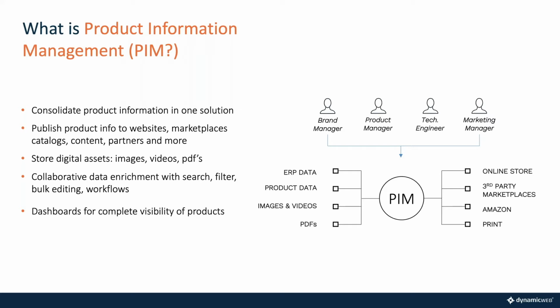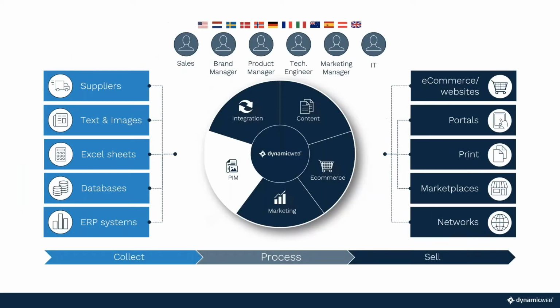Even if you don't have a PIM today, your business likely has products stored in different areas. So as you can see, here's a more detailed look at that chart. You'll likely have product data coming in from suppliers, different pieces of product data stored in Excel sheets, text and images stored in various locations, and then obviously your master product data like product ID numbers stored in your ERP systems.